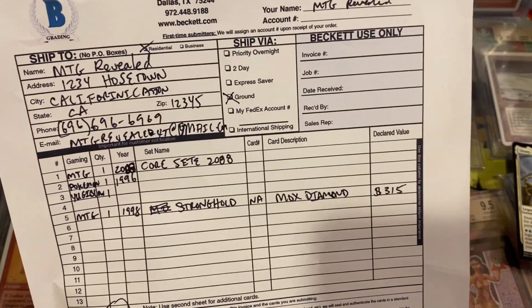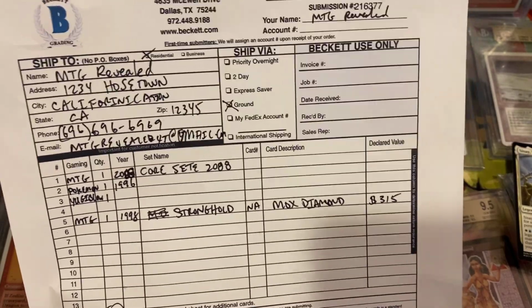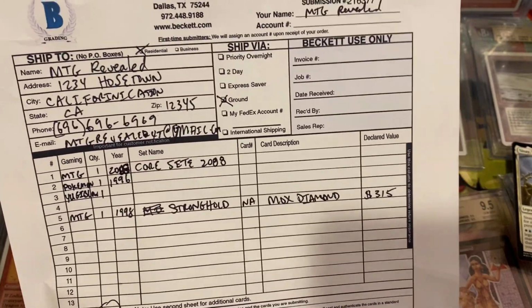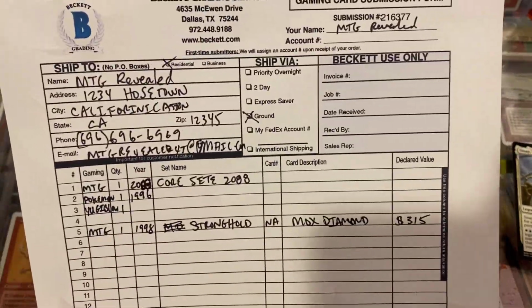If you really wanted to get these cards back quickly, let's say you want to open something and then, hey, I pulled this, I'm going to get it graded real quick and sell it for a premium, then okay, priority overnight, second day, whatever that looks like. But again, it costs a lot more.